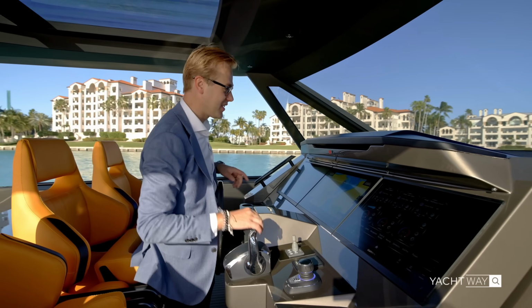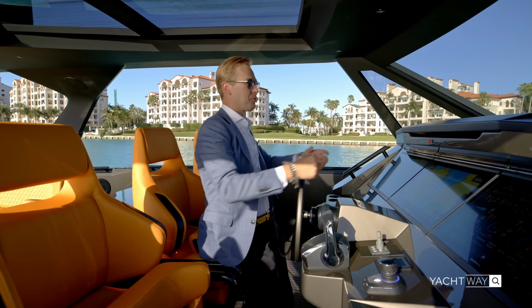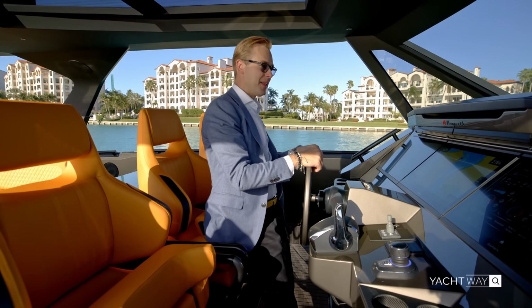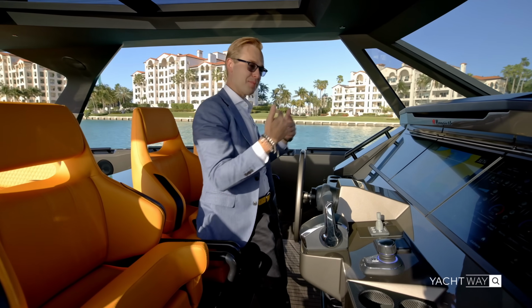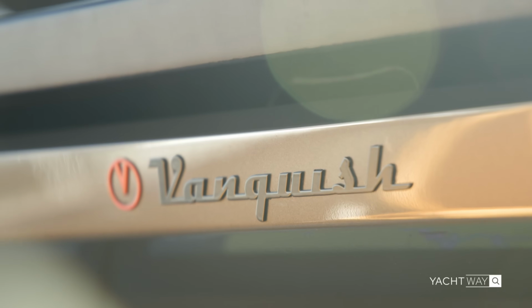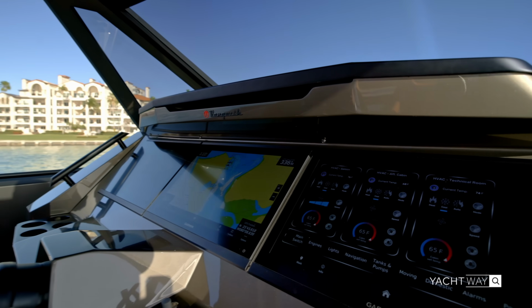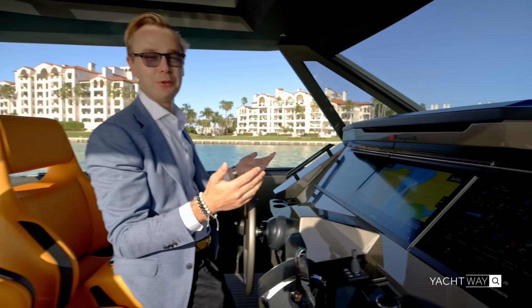We mentioned AC. Not only can you have the misters on the hardtop, but when you're going full speed, you want to have maybe a little air that comes to your face. So they have this blade over here, and I can feel cold air coming out right in front of me, making the whole thing so comfortable over here that I wouldn't even want to leave.